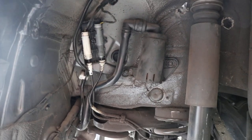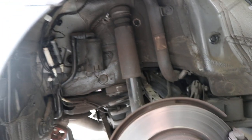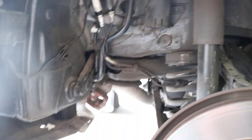I'm not sure why. So we're gonna go ahead, start up the car, run the codes again, and see if that code links to any particular module. But as of here, everything looks fine. I mean, the bolts, it missed everything that's kind of important. So yeah, this is an ongoing investigation.